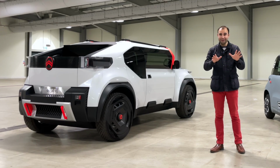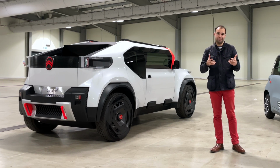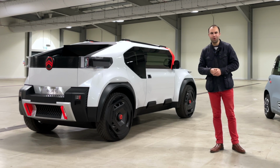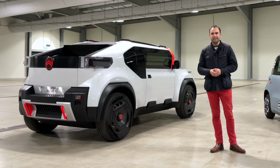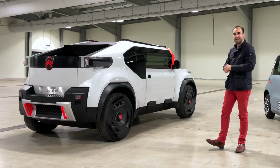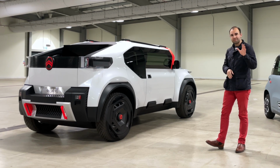Another thing I really like about the Oli is the longevity. Now, Citroen expect owners to hand down the Oli to future generations, and for people to personalise, update and make their Olis their own. And I think that's a really fantastic, sustainable message.